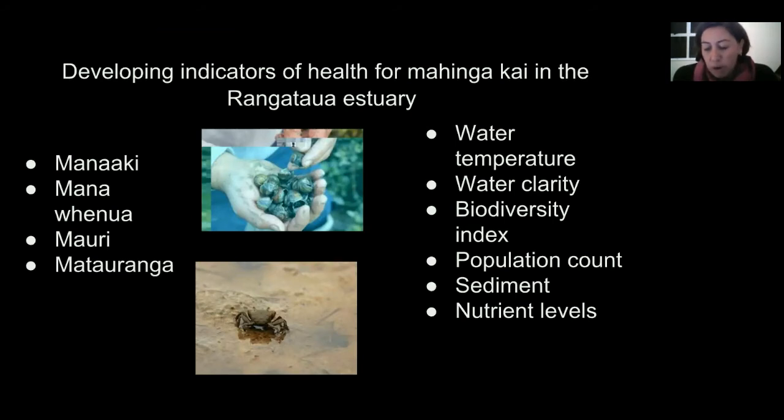We can no longer offer our visitors our traditional foods, so in this instance, our ability to practice manaaki is compromised. The pipeline was put in without our consent, and the buildup of sediment has changed the depth and the course of our waterways. So in that instance, our mana whenua is also compromised.